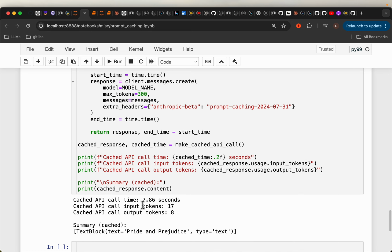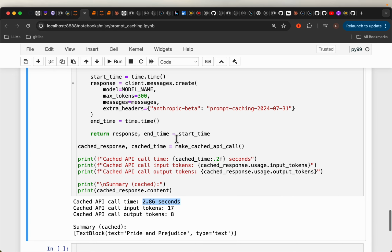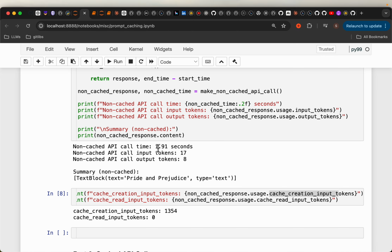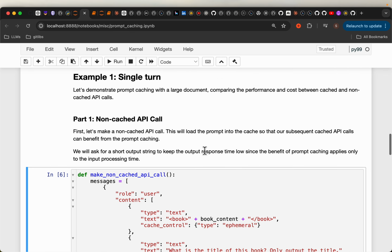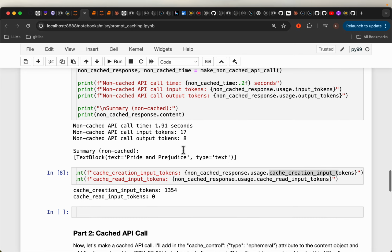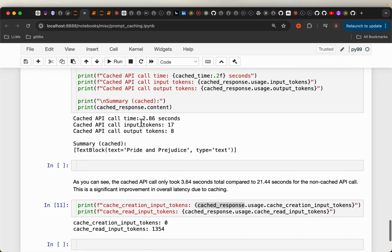Now, the reason why we did not see improvement in latency is because latency has two components to it, right? One, IO operations, and the second one is the actual processing of the tokens. Now because the number of tokens is just 5000, the IO operations time is dominating over the token processing time. Usually the token processing time will be much longer, maybe 10 times, 100 times more than the IO operations time. Since it is a very short context, it is dominated by IO operations, so that's why we didn't see the improvement here.